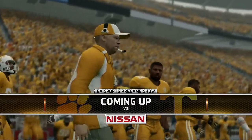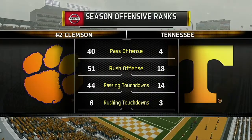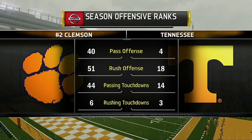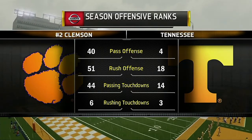Innovation that excites. Always great to get off to a good start in conference play. Time for some early season action in the ACC. That's going to do it for us here on the pregame show. NCAA Football 14 action coming at you right now. Fred Nessler and Kirk Herbstreit.